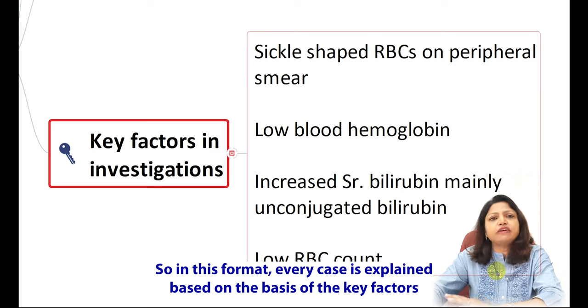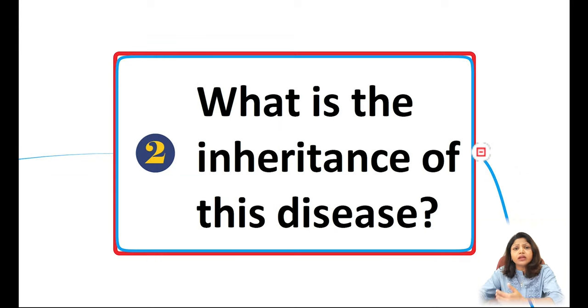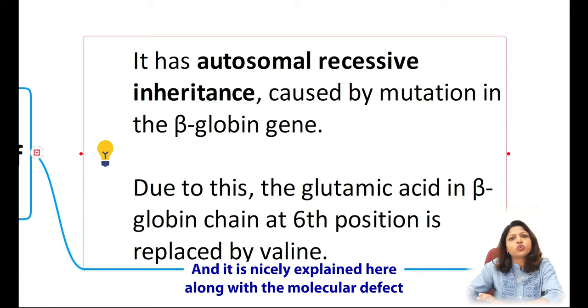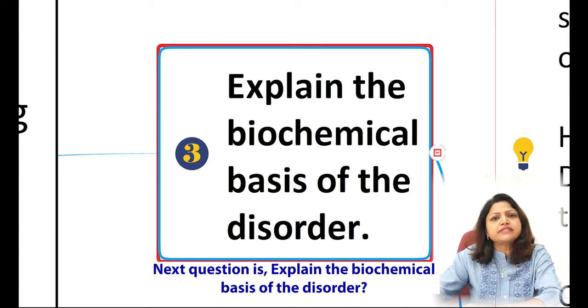So in this format, every case is explained on the basis of the key factors present in the case scenario. Another question which is asked here is, what is the inheritance of the disease? And it is nicely explained here along with the molecular defect for each case. Next question is, explain the biochemical basis of the disorder.